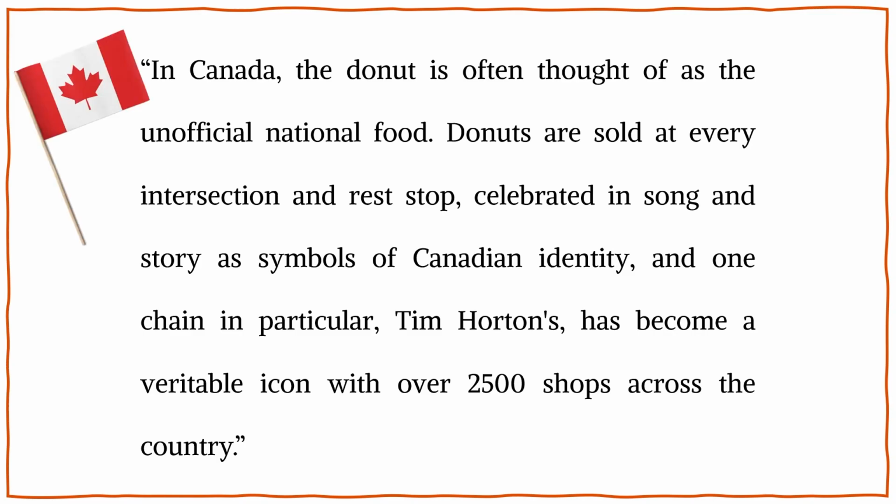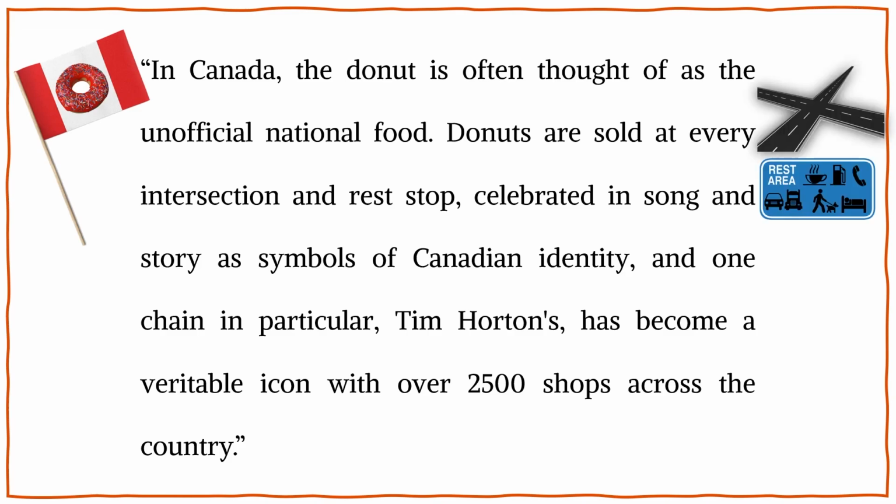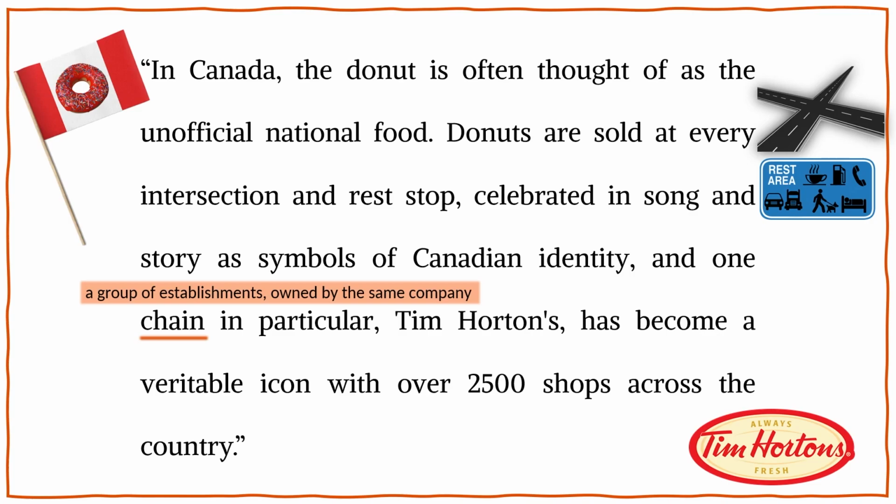In Canada, the donut is often thought of as the unofficial national food. Donuts are sold at every intersection and rest stop, celebrated in song and story as symbols of Canadian identity. And one chain in particular, Tim Hortons, has become a veritable icon with over 2,500 shops across the country.